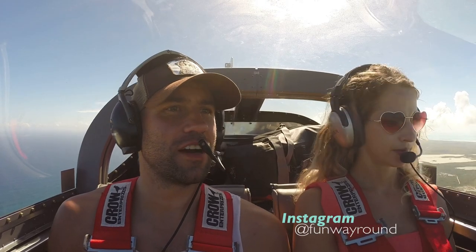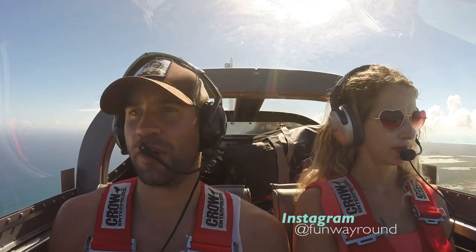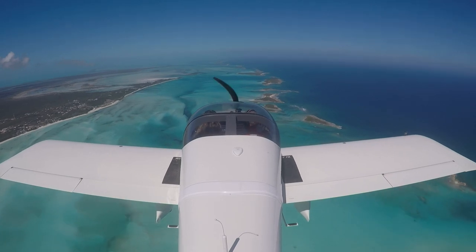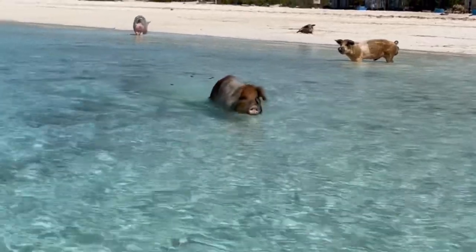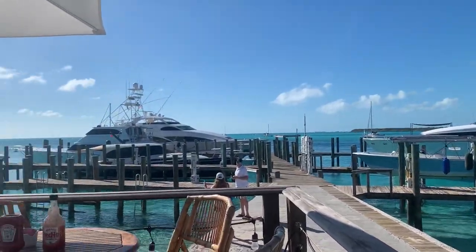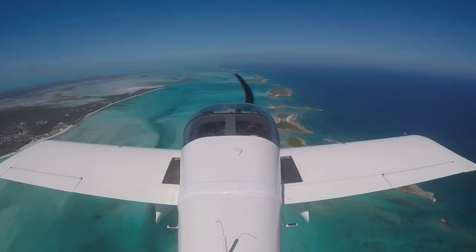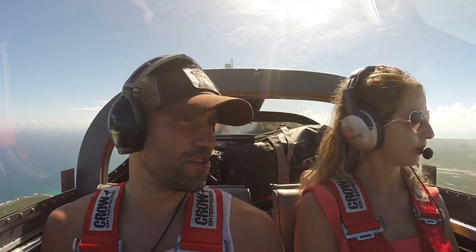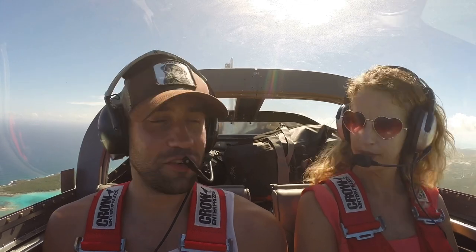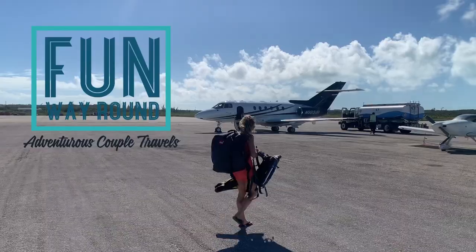Just leveled off at 1,000 feet AGL, took off out of Exuma International, and we've been staying here a couple days, and we've heard that there are some wild pigs living out on an island near Staniel Key. So we're headed out there to check that out. It's about a 22-minute flight north of Exuma International on Grand Exuma, and yeah, we just wanted to take you along with us for the ride today.